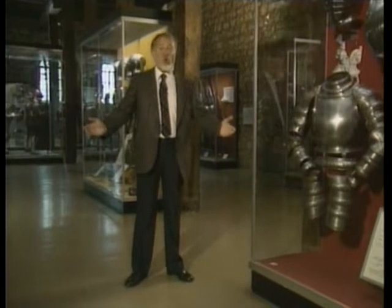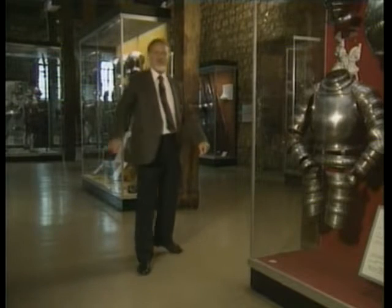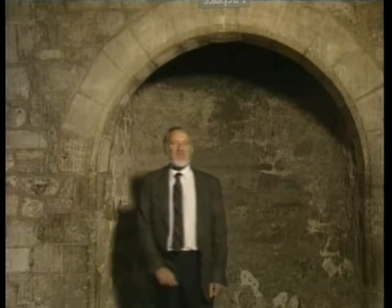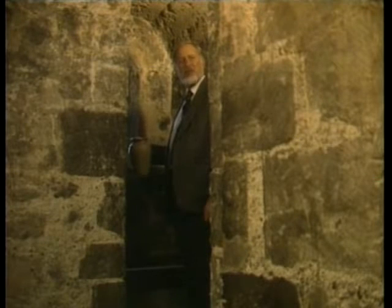This is the Great Hall. At one end would have been the throne, here the banqueting tables. Fireplaces, large enough to cook for the banquets. This is interesting, an internal lavatory or guardrobe.